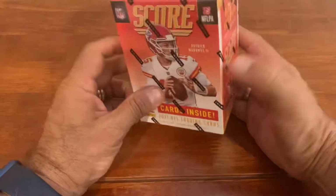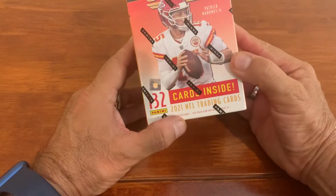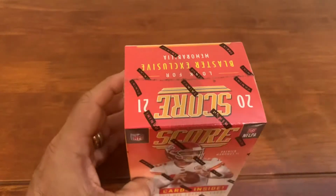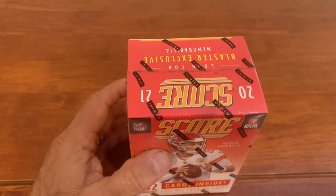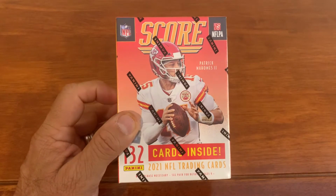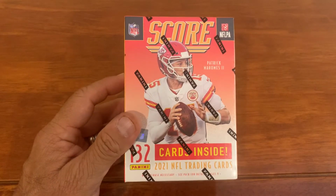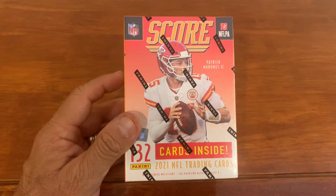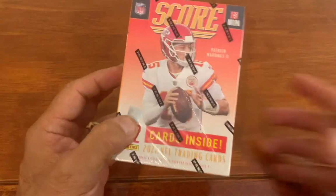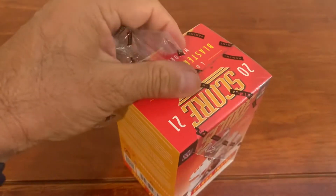Now, to be honest, 132. Guess I can't do my math. So, to be honest, the cards aren't necessarily in hot demand, the base, but some of the parallels are actually a bit sought after. So, base cards are not going to necessarily do much, but we'll see if we can get a few parallels out of here. That would be really nice.